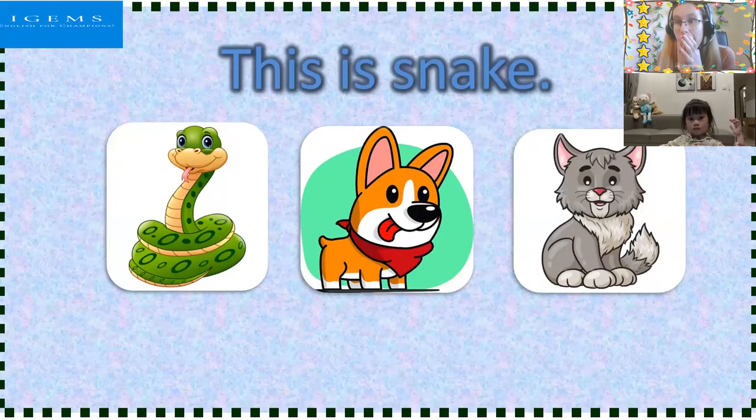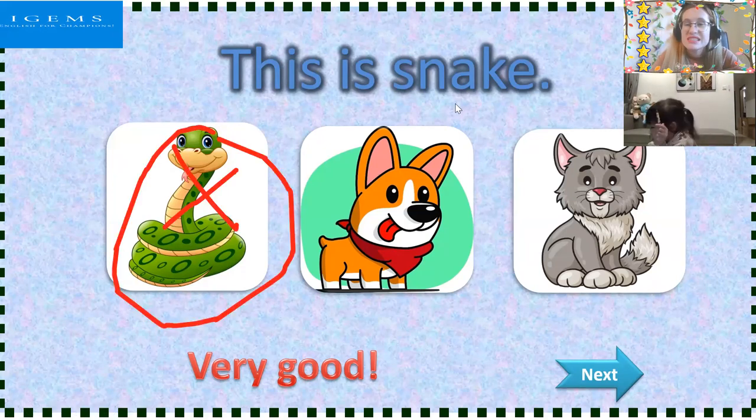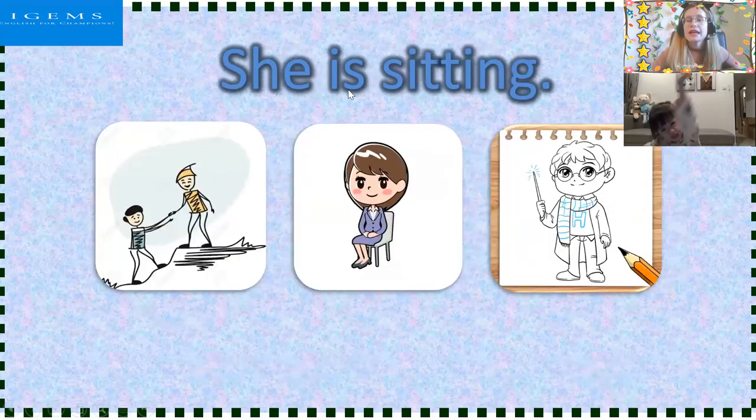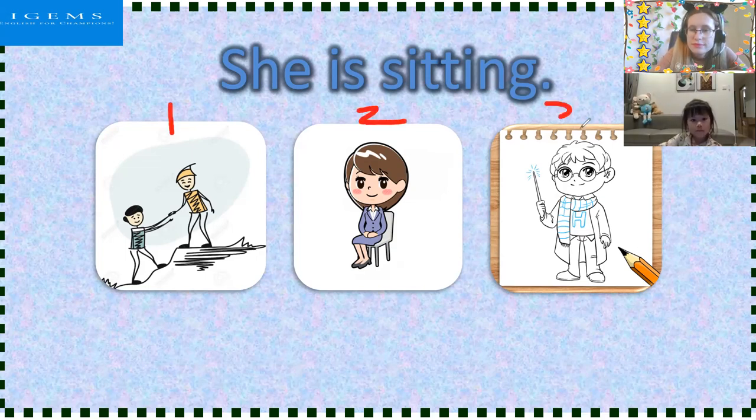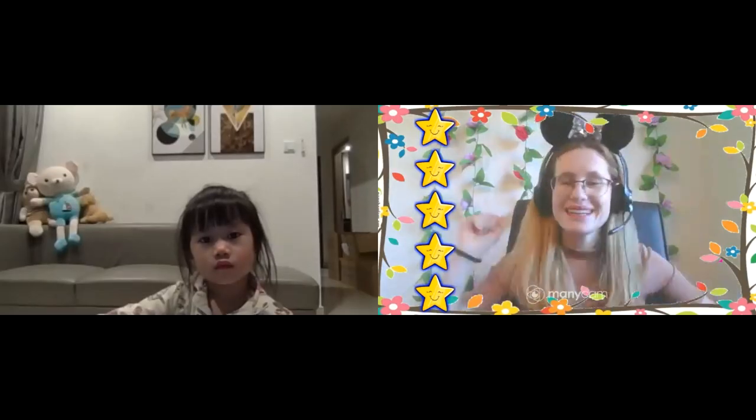This is a snake. Oh, where? Which one is the snake? Number one. I don't like it. Do you like it? I don't like it. Snake. Shoo. She is sitting. Which picture is sitting? Number two. Yay. Very good work. Good job.